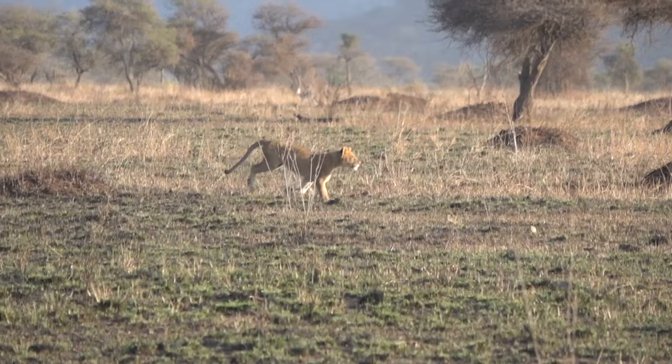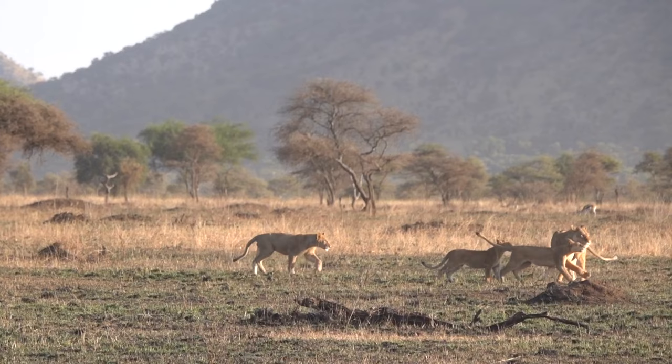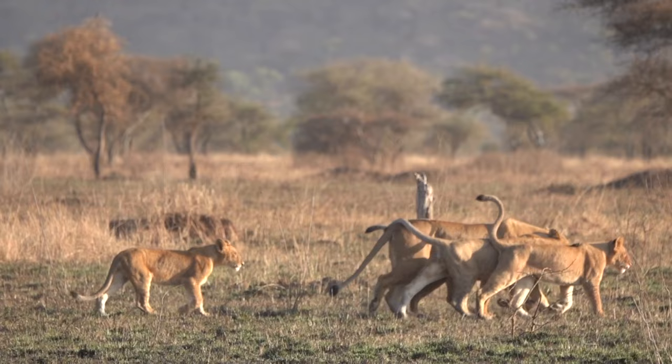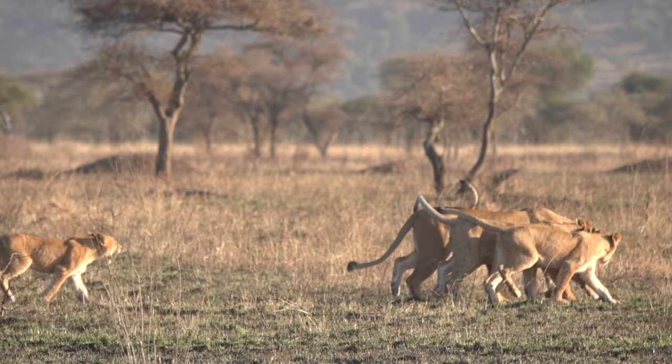Note how the younger pride members rush out to greet her, all recognizing this female for her role as an effective pride-leading mother or aunt. Again, the rubbing of faces functions to bond the pride together, reaffirming their commitment to their coalition and support of one another.